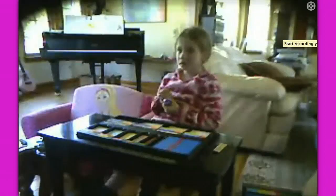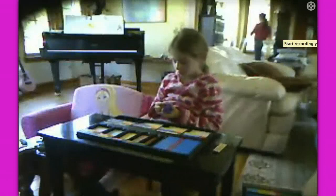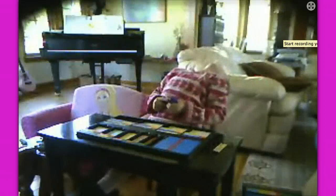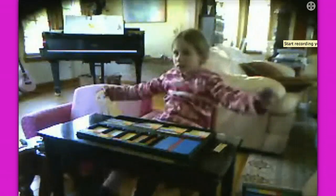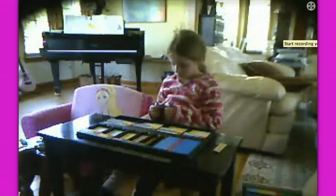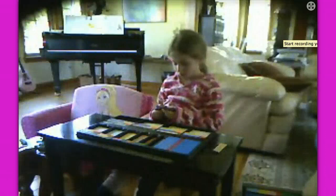Put the other 6 over there. The 6 takes the 4. Here, look. The 6 takes the 4. And how many's left? Look. 12. Very good. Too slow. And then what? Another 6. 18. Very good. Another 6.